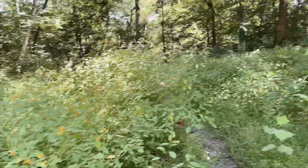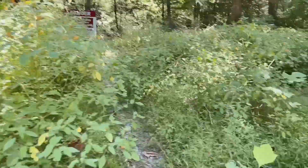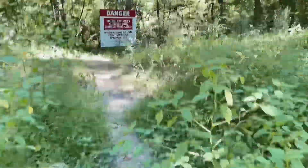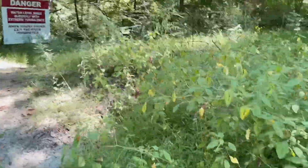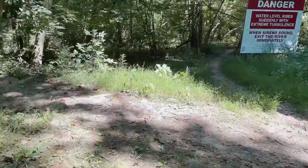Surrounded by jewelweed. Totally happy about that. Jewelweed is the antidote for poison ivy. So when you see it, say a little prayer. All right. Back on the MDT.